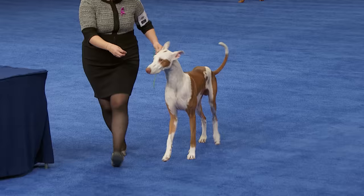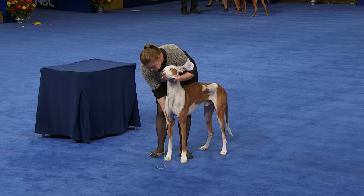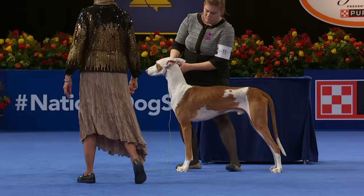Ibizan Hound. The Ibizan Hound traces back to ancient Egypt at least 3,600 years. This is a very athletic breed. They reportedly can jump as high as 6 feet straight up in the air from a standing position.